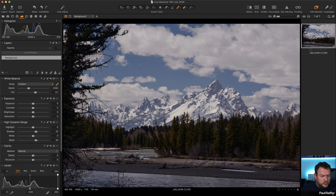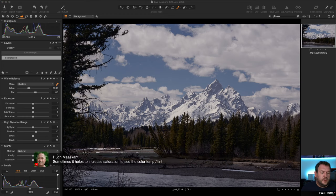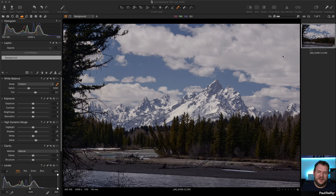So, question in there, where are we? From Hugh, sometimes it helps to increase the saturation to see the color and temperature and tint. Yeah, it can. Just be careful, because if you increase the saturation, minor changes in Kelvin, for example, can seem like they've had a massive effect when actually they haven't.